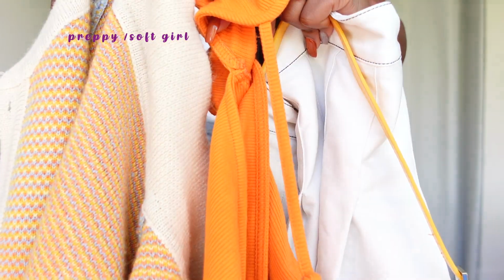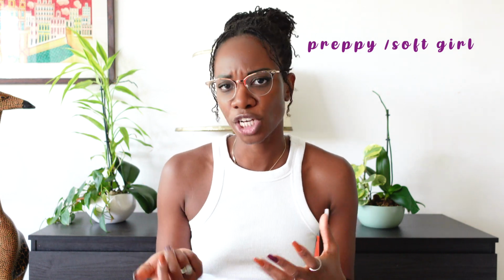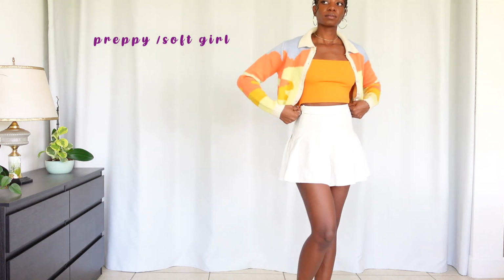You want to start with a long sleeve cardigan or a long sleeve top, or even just a cardigan in general, like a cute little jacket. Typical look in this aesthetic. You can go with a tennis skirt, a white tennis skirt is very much on brand for this aesthetic right now, but you can always go with a patterned color skirt, something that looks pretty.